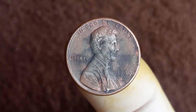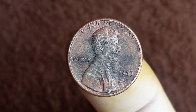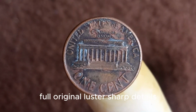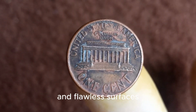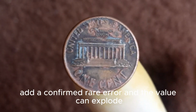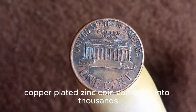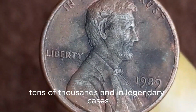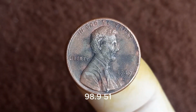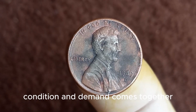Condition is everything. A regular worn 1989 penny is worth 1 cent. But a high-grade mint state example with no wear, full original luster, sharp details, and flawless surfaces can already be worth significantly more. Add a confirmed rare error, and the value can explode. This is how a simple copper-plated zinc coin can cross into thousands, tens of thousands, and in legendary cases, prices approaching $1 million when the perfect combination of rarity, condition, and demand comes together.